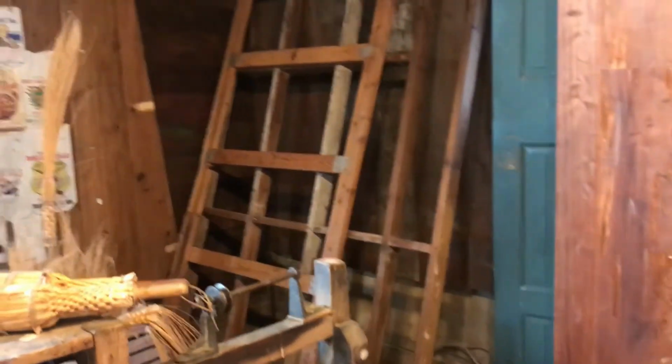And then we had a corn crib here, and he wanted me to take it out. I took it out and hadn't finished.